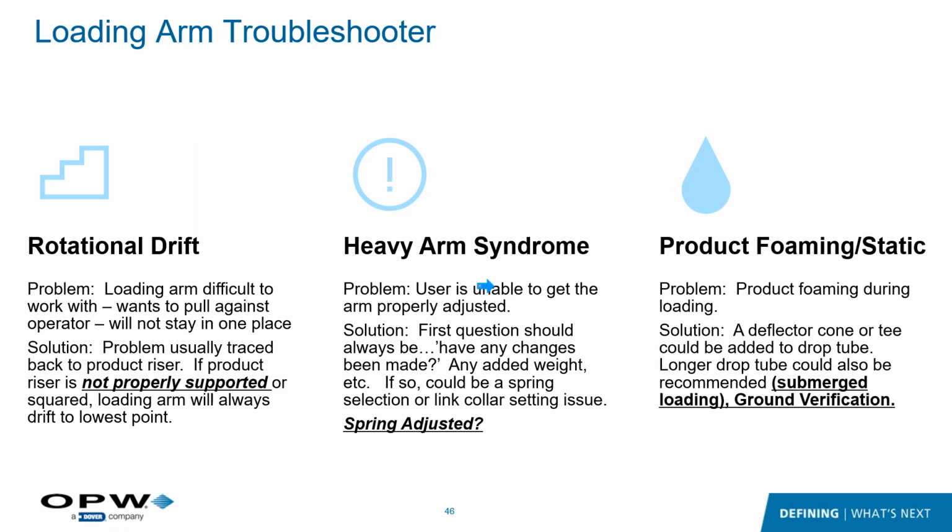The next item is what we call heavy arm syndrome. Again, a properly designed system should be operable by a single person. That little 5'8" guy should be able to lift up the arm and pull the arm down without too much difficulty. If it's really heavy, really hard to work with, something is not right.